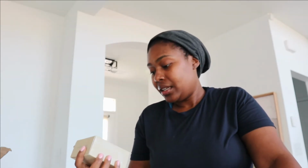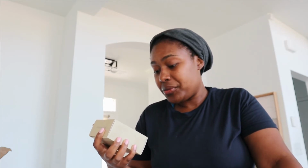So I mean, it's the good stuff. It's eau de parfum. It's not a bad perfume, but it's just not for me. So hopefully I don't hurt my mama's feelings when I tell her I'm finna put this in the mail.